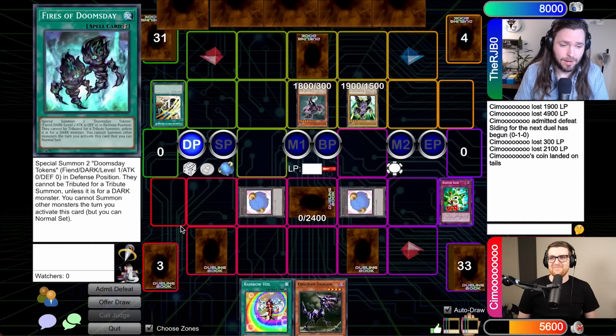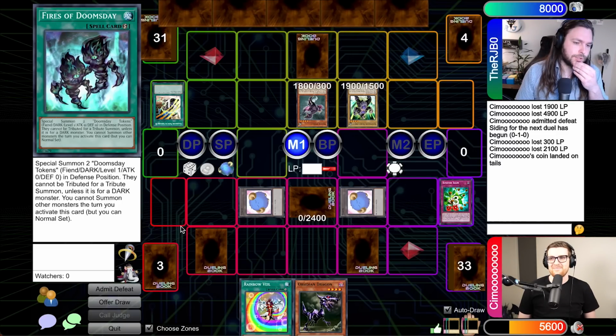Okay. Draw for turn. Oh, an interesting one. I can think of one card that might be, and it's both amazing and terrible.